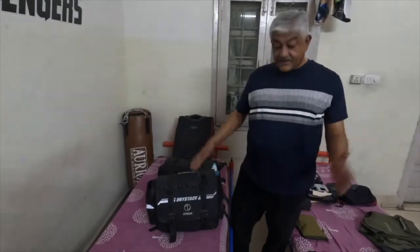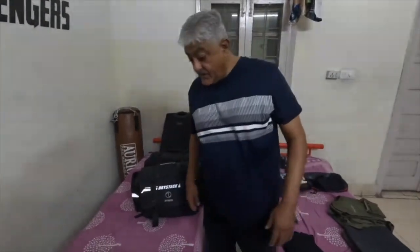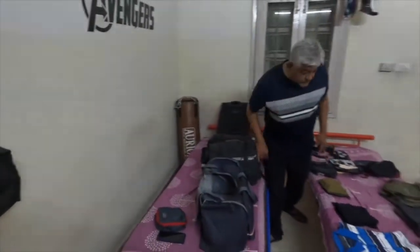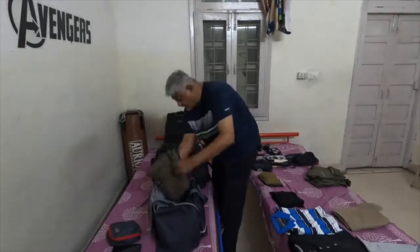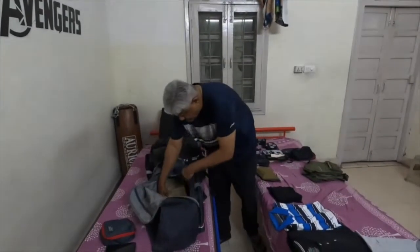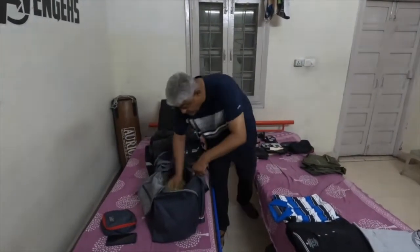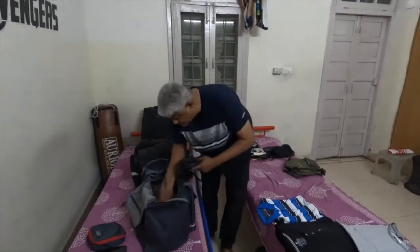Next, we will pack the duffel bag. So all that's remaining goes into the duffel bag. So here goes first the duffel bag. Now the clothes. Pant, shorts, the vest, and underclothes here. The socks at this end.